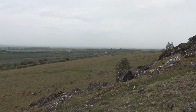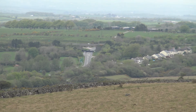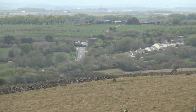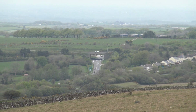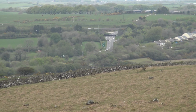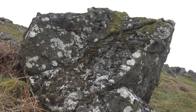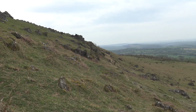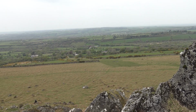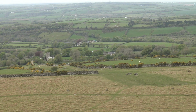Starting to see Sourton Cross now. Sourton Cross isn't the village of Sourton, it's basically a different place over there where the road joins the dual carriageway, and there's like motorway service type stop-offs. That's where we've just come from, up by that church.